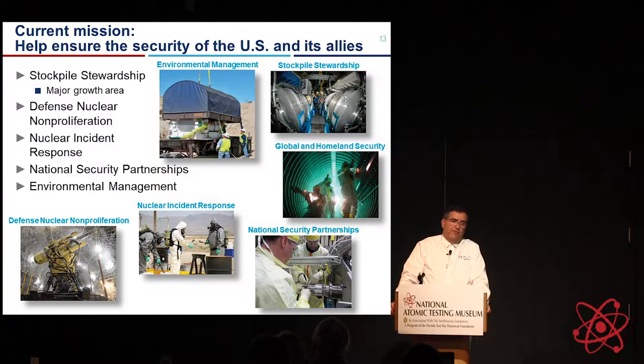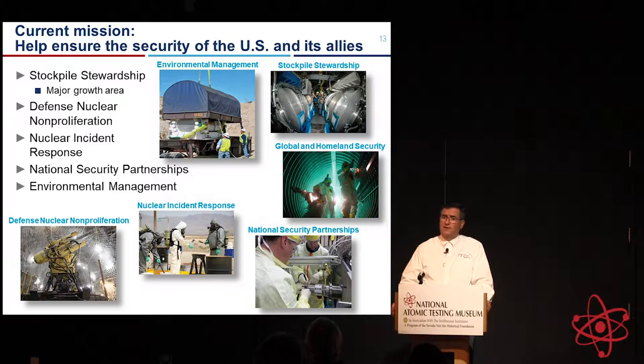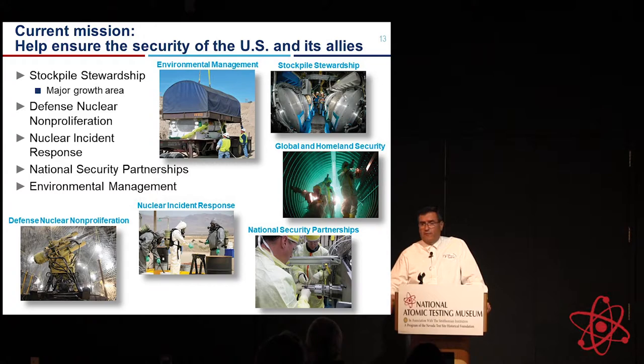National security partnerships, you can read into that: if the military or other organizations can take advantage of our facilities and our site. Remember, our site is about the size of the state of Rhode Island, and we control our land and our airspace, which makes us somewhat unique. There are a lot of times that people like to do some work there. We can put them off the grid, or on wherever they need to be. So we try to work collaboratively and cooperatively with other organizations. And we do a small amount of environmental management. Let's go to the next slide.